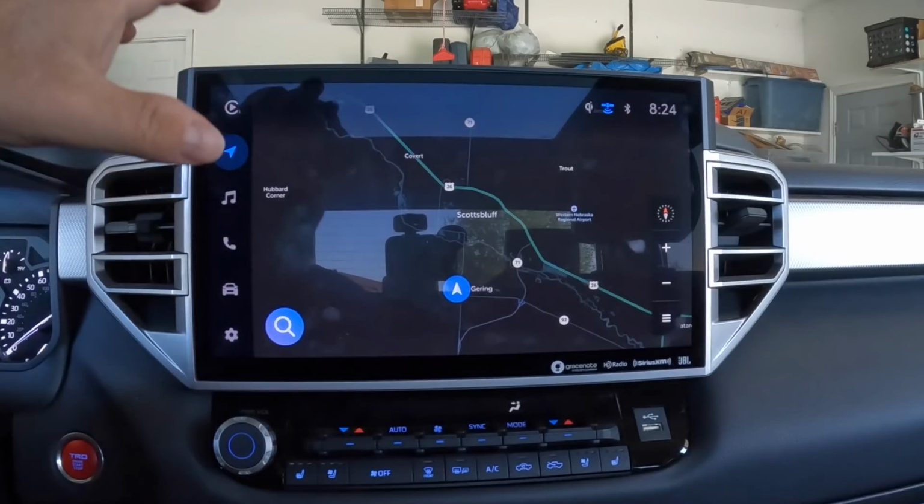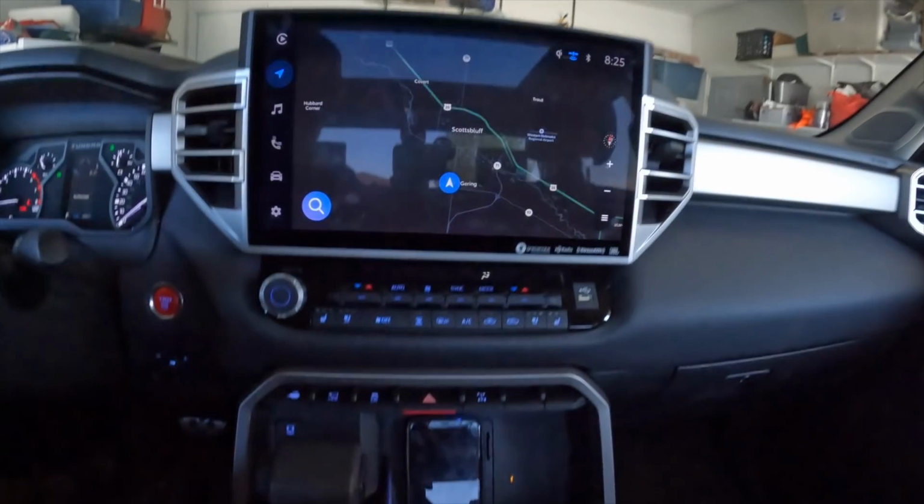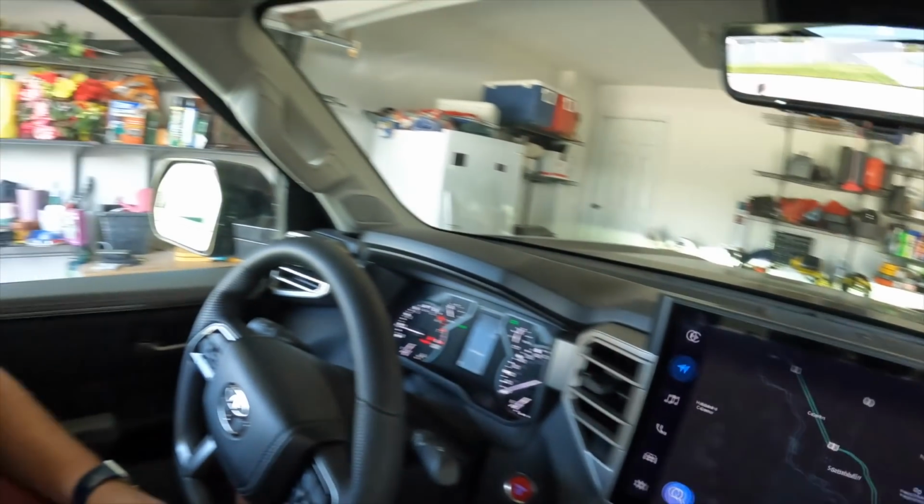So that is the new Toyota system. I've had some ups and downs with it, to be honest with you. I didn't know about the key fob and the phone needing to be in at the same time. You really need to make that happen, because if you don't, it doesn't load your profile very well, if at all, and it creates a problem. You have to do the pin, and setting the system up is kind of a pain.